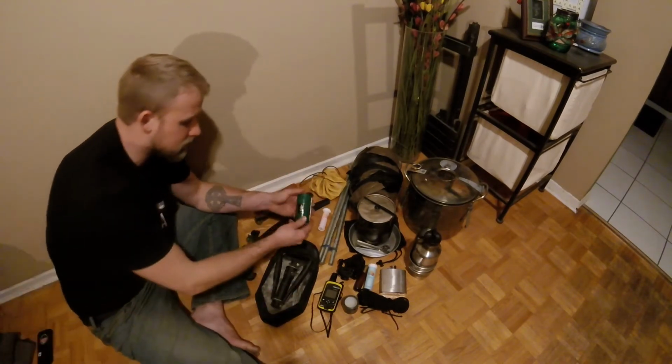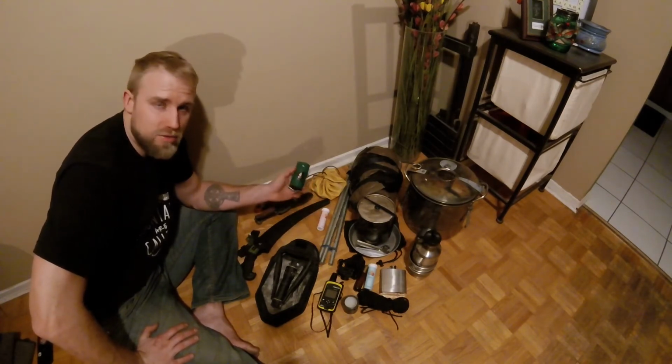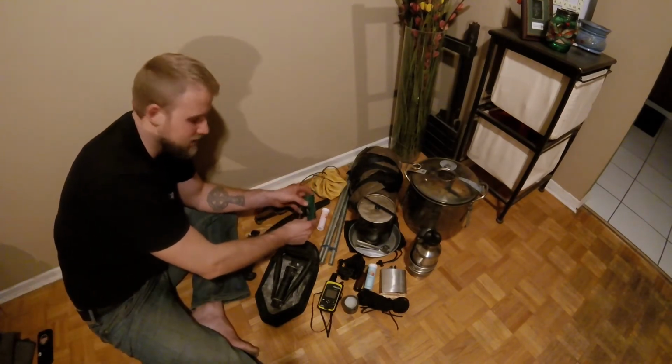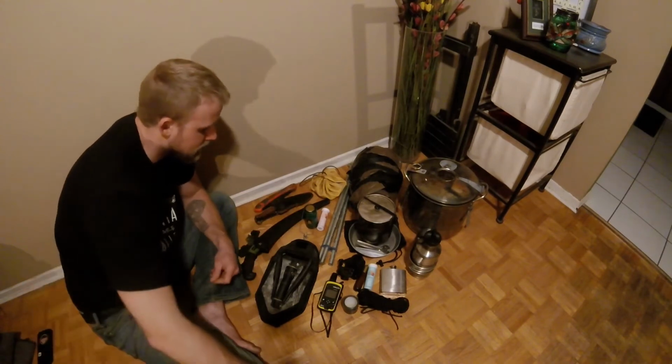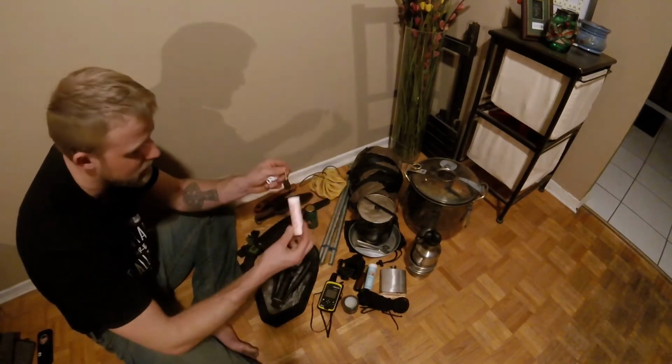I have my Yuko candle for a little bit of extra light in the tent, so I can give my head torch a rest. And it's just a nice light for when you're in the tent. I got my pine pitch glue stick. Found a little container to keep it in.